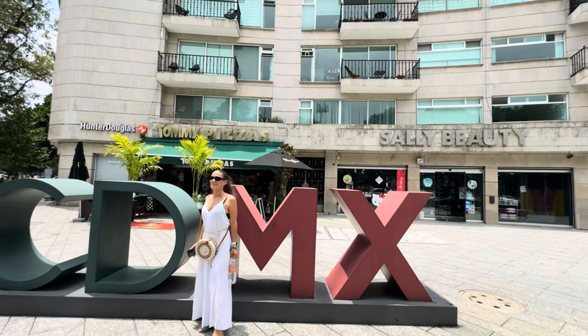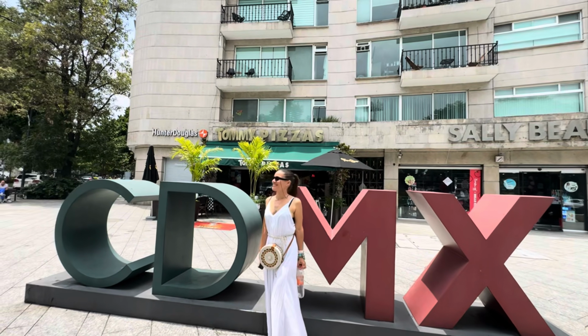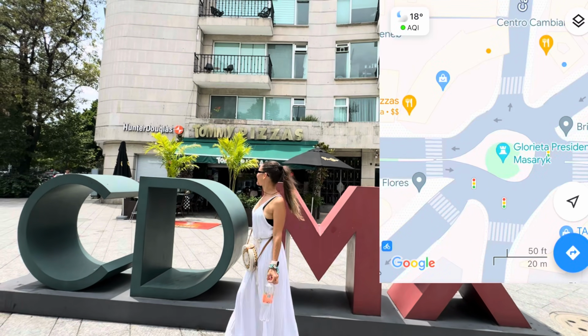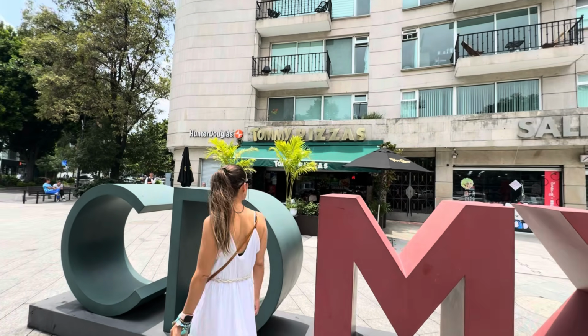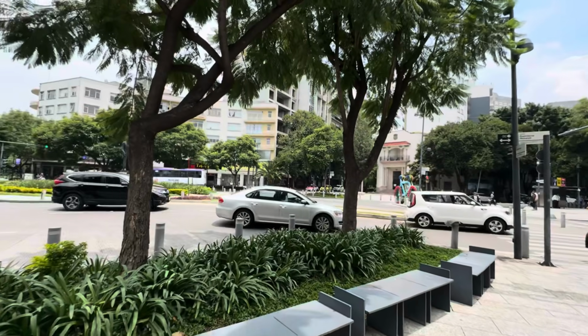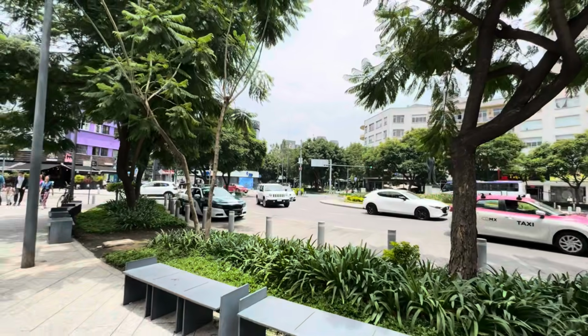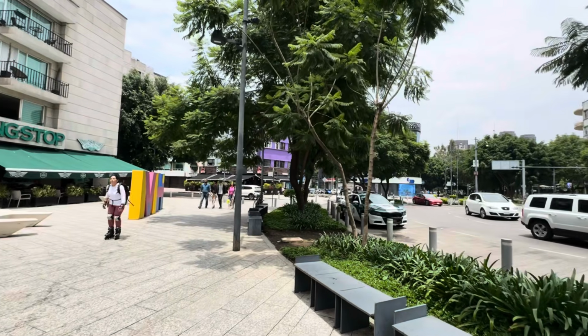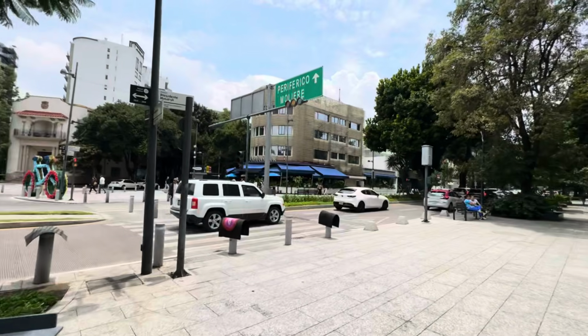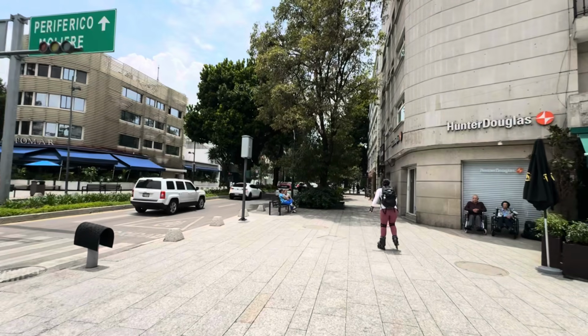All right, guys, so we found some more CDMX letters here to pose in front of. I'll leave a screenshot of where we are on the map. This is just a beautiful little plaza with cafes. And there's this roundabout here, all sorts of different restaurants to choose from. We're gonna keep on going down Masaryk a little bit farther, check out some of the shopping, and then hit some of the parks.